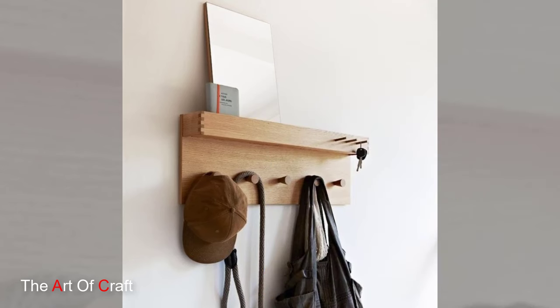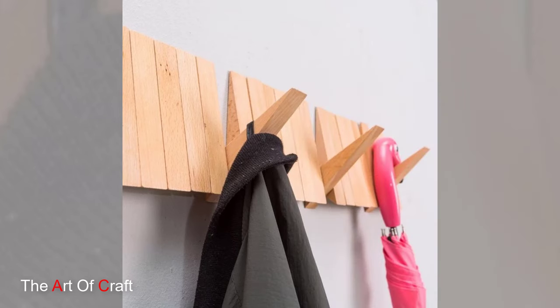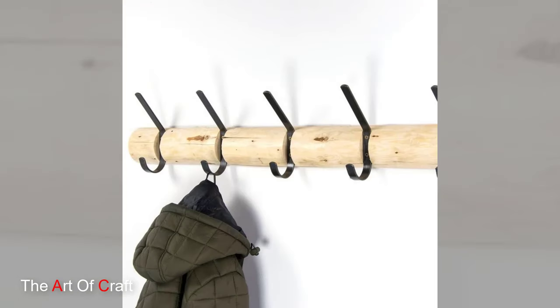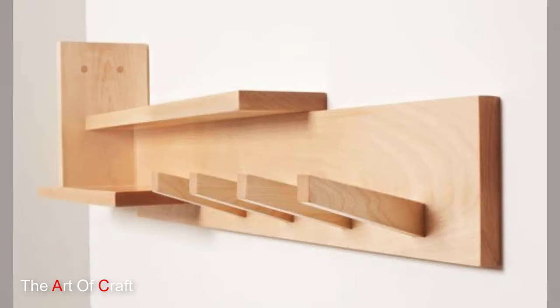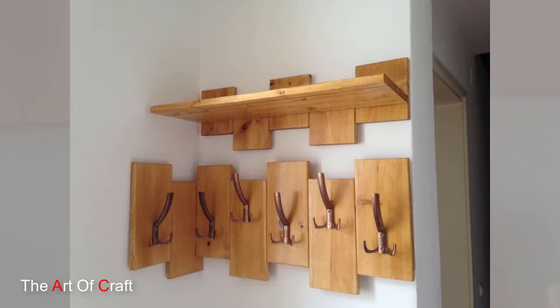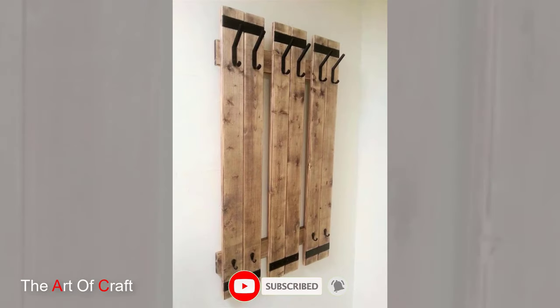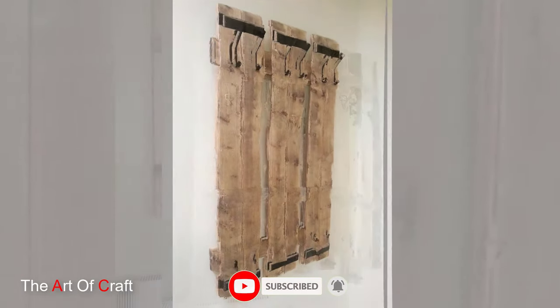Number 9. Repurposed drawer pulls. Give new life to old drawer pulls by repurposing them into coat hooks. Attach the pulls to a wooden board or directly to the wall, creating a unique and eclectic coat hook rack. This idea not only adds character to your space, but also contributes to sustainable and eco-friendly design.